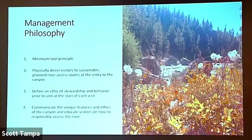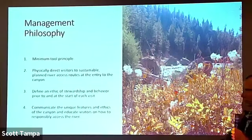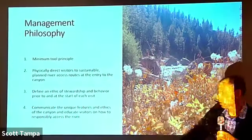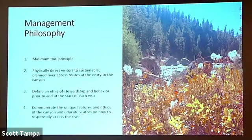Other philosophies: we want to physically direct visitors to sustainable planned access to where they want to be. You manage people and give people the right route to where they want to go, and it really cuts down on people going where you don't want them to go. And this third one's really important. I think it's a combination of, at the entrance to the canyon, both signage and other management controls, really establishing an ethic of stewardship as people visit. So they understand that this place is important, this place is special, and there are some ground rules about my visit. Not everyone's going to honor that, but a lot of people do once they get that sense, that ethic, that people care about this place and we need to honor that. Part of that is also communicating the unique features and ethics and educating people how to responsibly access the river.